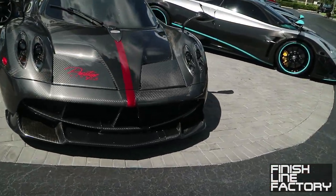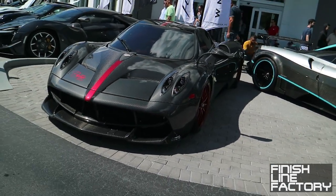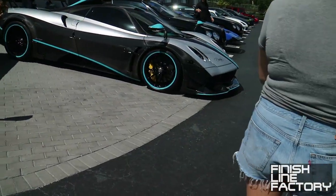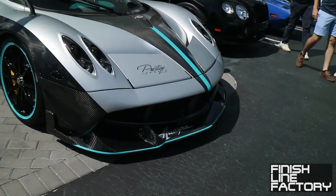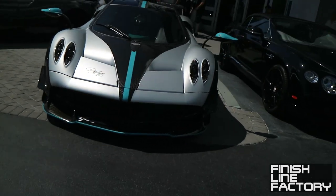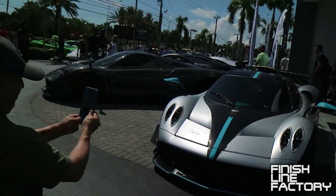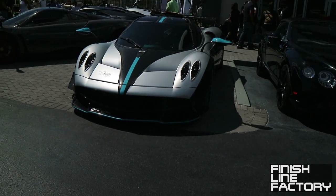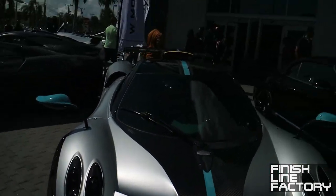I think Brett's Huayra, the full carbon Project Vulcan Huayra, I think that's $2.5 million, so we're at $8.7 million. And based on previous Paganis and given how special this car is, I'm putting it at $5 million for this car. I'm just guessing, just throwing a number out there. So that bumps it up to $13.7 million in cars between these five, just in front of the dealership.